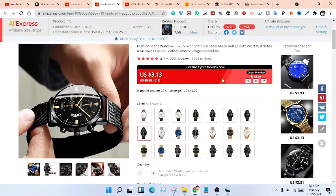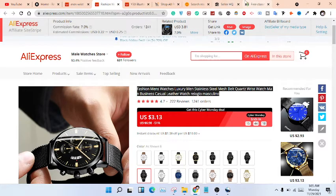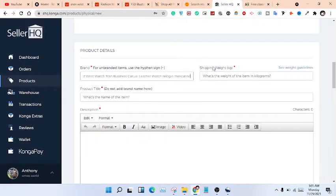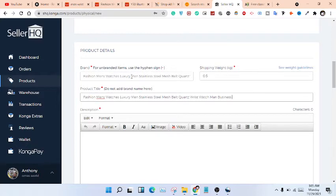You don't need to stress yourself on anything. Just click, copy this one. Copy everything here. Go over here and paste it there. Shipping weight, let's say 0.5. Products tied to brand. Okay, the brand should be men's watch.